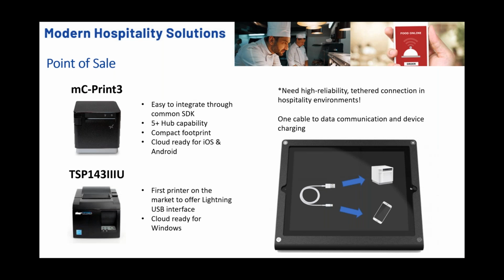Star's special sauce, if you will, is our SDK. That basically allows our ISVs to easily integrate Star products with their software without a ton of heavy lifting or programming on their end. That, along with another big differentiator that's unique to Star, is our Lightning USB interface for iOS. It not only provides data communication, but also charging for your Apple device. So it's one cable to do that, eliminating the need for an extra power supply.